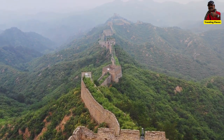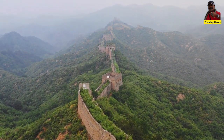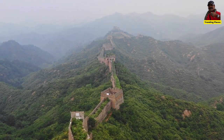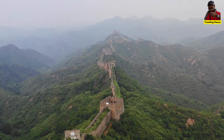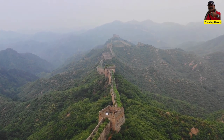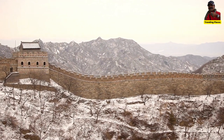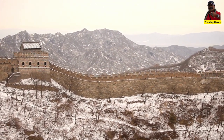The Great Wall has become a popular tourist destination and a symbol of ancient Chinese civilization. It was designated as a World Heritage Site by UNESCO in 1987.